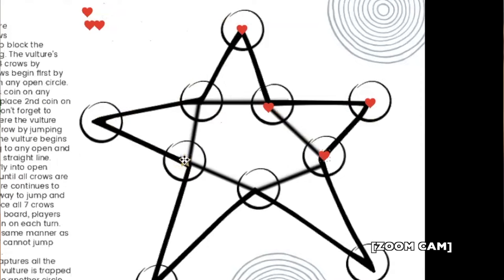So crows begin the game. Place one shape on any space. The vulture plays his shape on any open spot. Next, the crows place their second shape on any empty spot. Now be sure to prevent the vulture from jumping and capturing you. Now the vulture starts to move, so you know what that means. The hunt is on. The vulture is after the crows. The vulture can move to any open and adjacent spot in a straight line only.